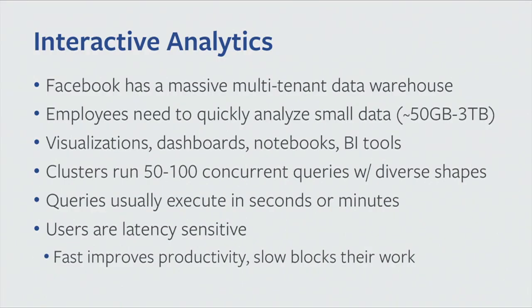So the first use case is interactive analytics, which is what Presto was originally designed to do. Facebook has a huge data warehouse that's used by the entire company. We have engineers and data scientists and managers and people building products, and basically everybody has to be able to quickly and efficiently analyze all the data in our warehouse. In addition to simply typing SQL queries by hand, which a lot of people do, they also use various visualization and dashboarding tools or BI tools like Tableau.